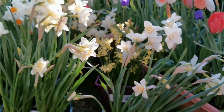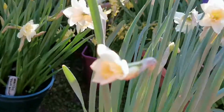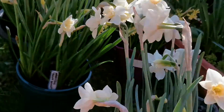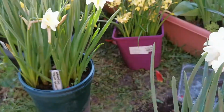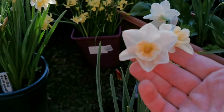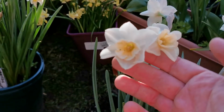Here we have two other narcissus, again about 40-45 centimeters tall. This is the Sweet Love. Sweet Love, the flowers are about 4 centimeters wide. A very, very subtle fragrance.